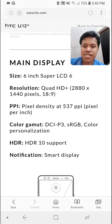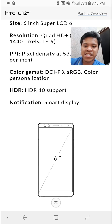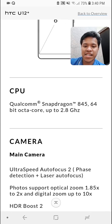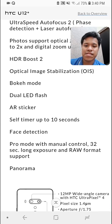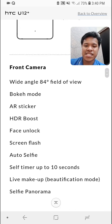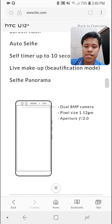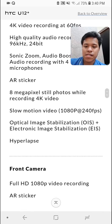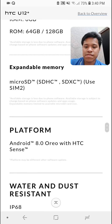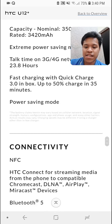Yes, Super LCD 6. That's right, a DCI-P3 sRGB panel. Of course, it will have a smart display, some sort of glance screen, not always-on because this is using LCD, not OLED. Dual megapixel, as always. Of course, it will have an expandable slot.